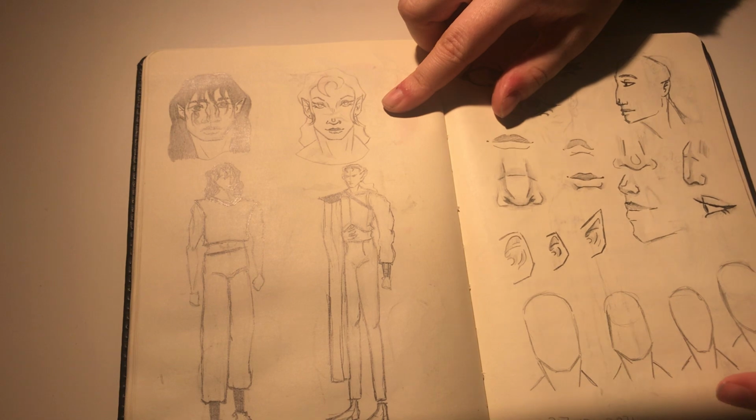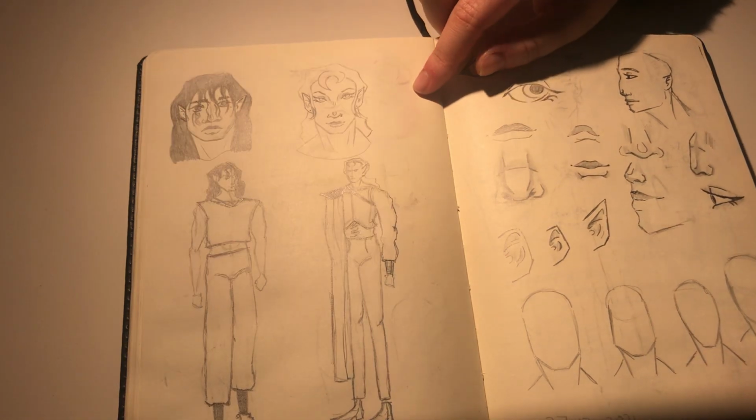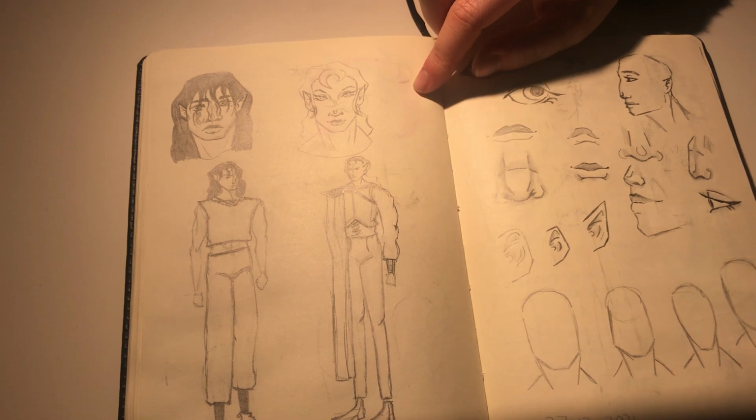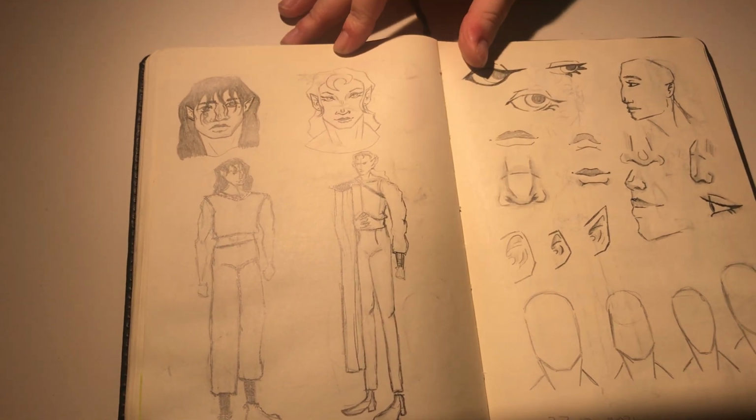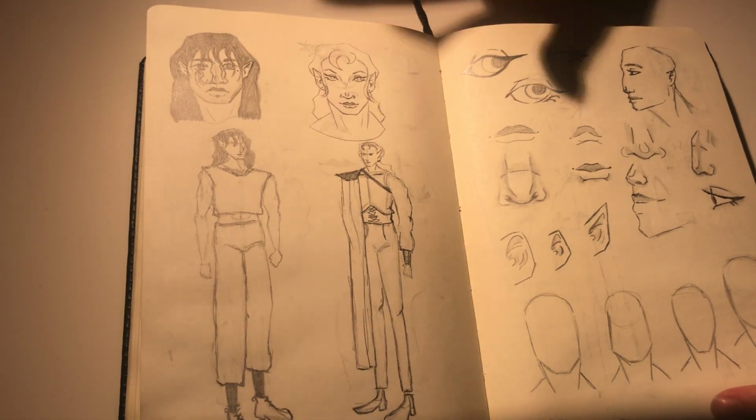My comic book OCs, trying to figure out what clothes I want to give them properly. Their designs have changed a lot clothing-wise. Like, the faces kind of stay the same, but definitely for clothes I was kind of struggling. Still am, but not as much anymore.